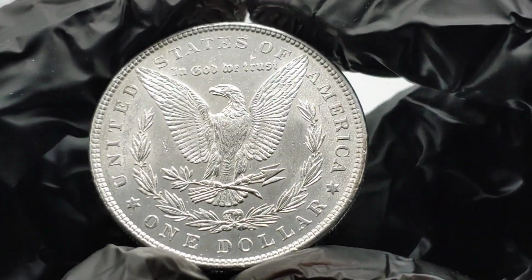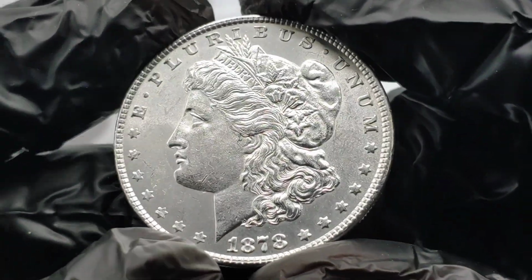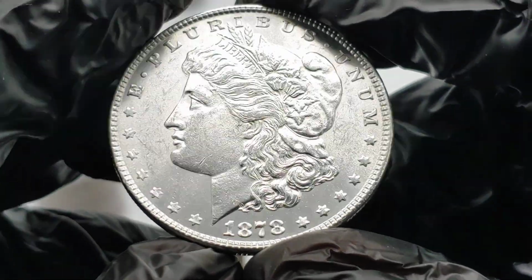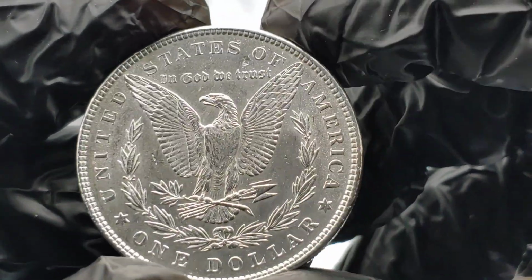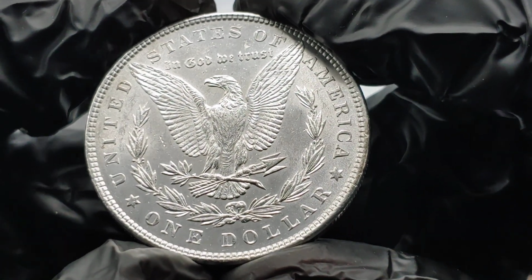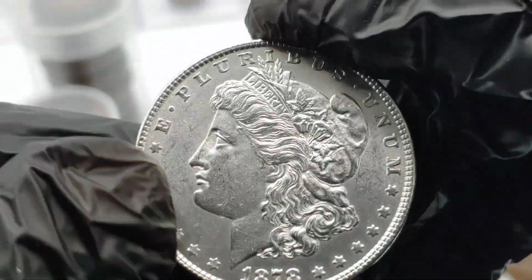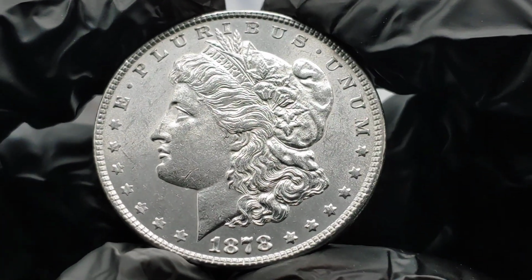Absolutely blows it away. And then one of these recently sold, not anywhere near as nice as this, for $296. It had a bunch of scuffs all over Liberty's face, a bunch of scuffs in the fields. The reverse of the eagle had some scratches or wear marks on the eagle itself. This is super, super nice. So I think I have this listed at $345.